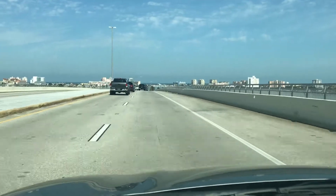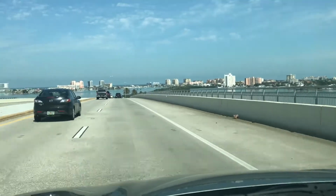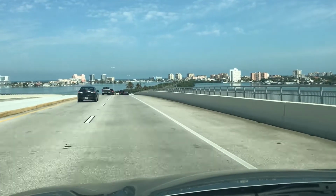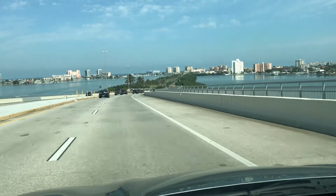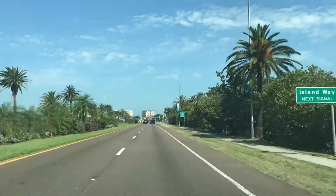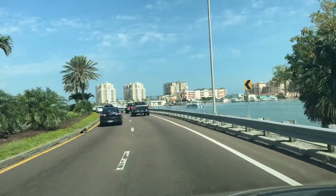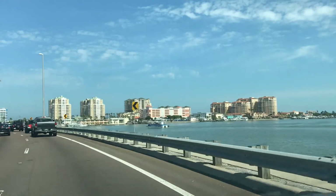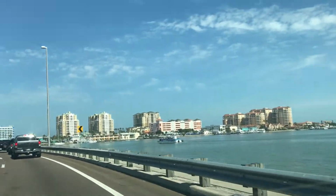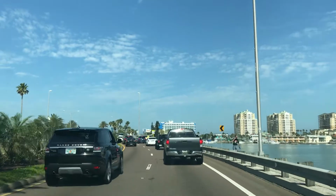We're going over the causeway that takes you from Clearwater to world famous Clearwater Beach. Straight ahead are many hotels and condominiums. There's a lot of boating and the beautiful white sugary sand. Now we're getting closer to Clearwater Beach during the final curve. There is a tourist boat adventure tour on the right. Straight ahead is the Clearwater Beach Hilton.